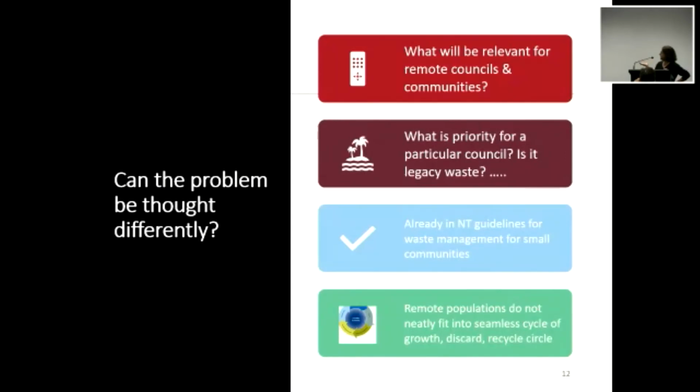And the NT guidelines already do talk about this, so it's not something new that I'm saying. The guidelines for small communities say that every community is going to have a different problem, but we forget it in the larger discourse that is presented to us. And of course, there is a big silence, because remote communities actually don't fit into that seamless cycle of growth and discard and again reuse. So we sit in an uncomfortable space, and that's why the discussion on our problems really does become marginal.